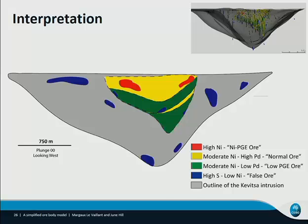So let me know if I got too far in what I think that means, geology-wise. Basically, what we think is happening within the intrusion is that as the intrusion is forming, you're pumping more and more magma into it.